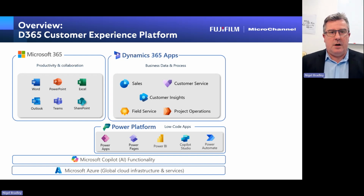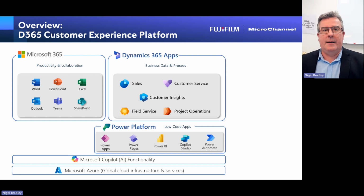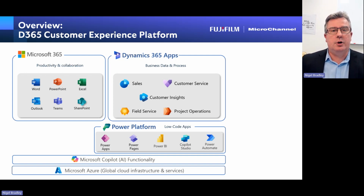The key thing with what you'll see on the screen there on the left-hand side is around that integration or that native integration with the rest of the Microsoft platform. So some of you may say, right, well, we don't use Dynamics in our organization. We know of Dynamics from an ERP perspective. We don't use that. But you may probably be using some of the Microsoft 365 apps. So you may be using Outlook and obviously some of those productivity suites that are available or have SharePoint. So there is native integration with all of those components.